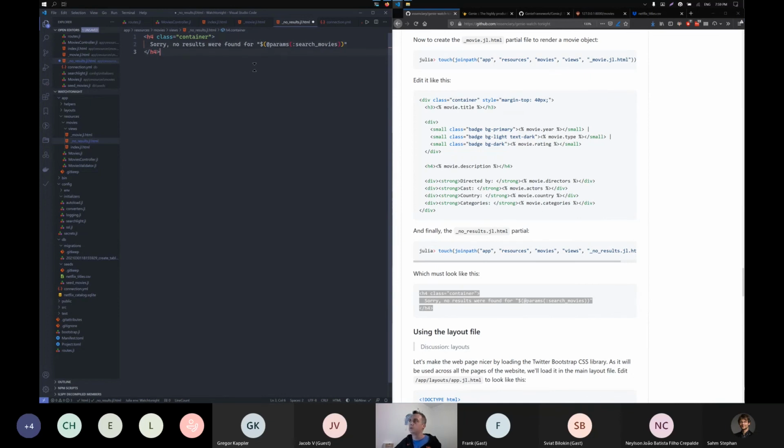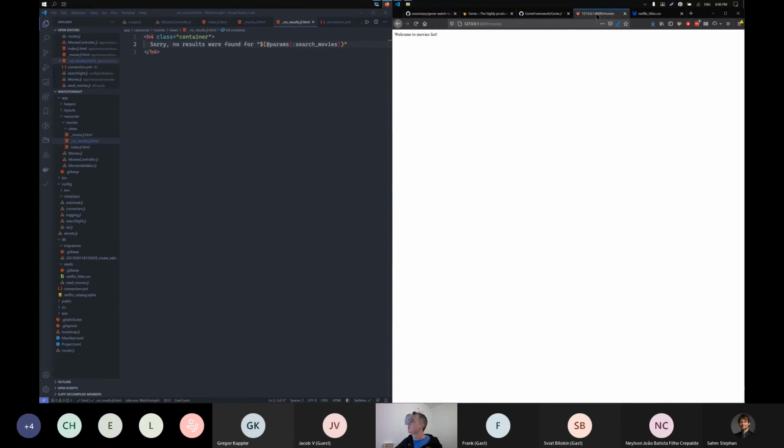Here is another type of embedding Julia code into the templates. We can either use this kind of code where we can put multi-line Julia code, or we can use this string embedding with Julia's dollar notation, just to put small pieces of code within HTML strings. In this case, the params is a global collection which contains the parameters of the request. So the expectation is that we're going to have a form which is going to make a GET request with a variable called search movies, which is going to retrieve this param, and then we're just going to display what the users had searched for. We're just going to see it in action in a minute. I think we can see it already. Let's see.